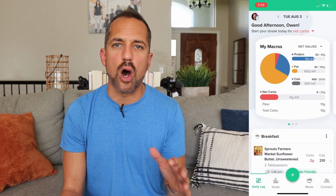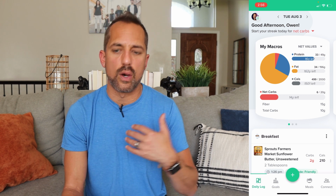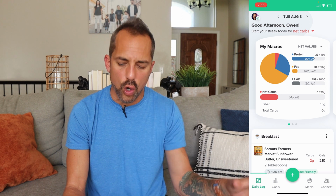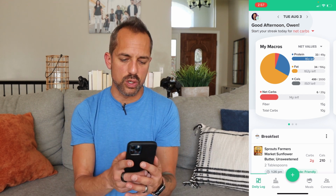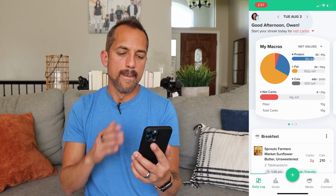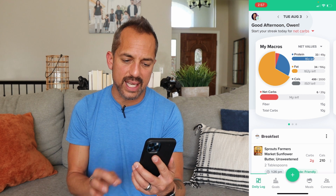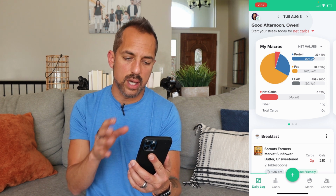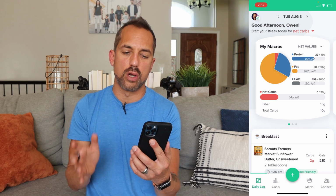So what you're seeing on your screen right now is a look at a CarbManager account. It's my account that's already been set up. My goals are already set and I already tracked food. But I want you to take a look at this beautiful screen because I love this screen. What it's telling me is that the yellow, the orange circle is my fat intake. The red triangle are my net carbs, okay? And the blue is my protein.